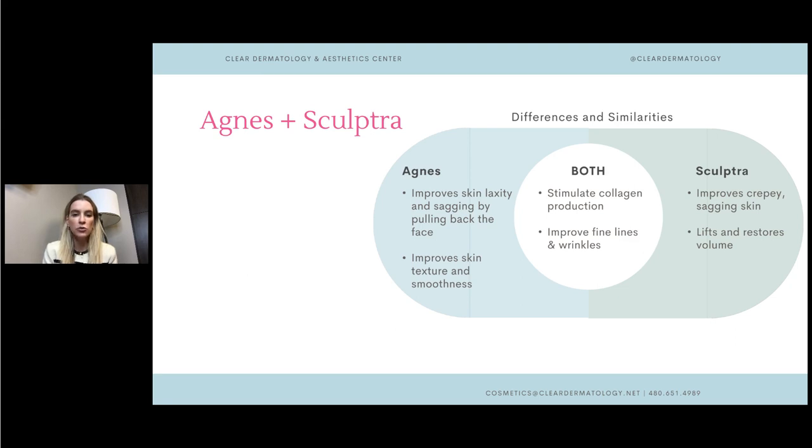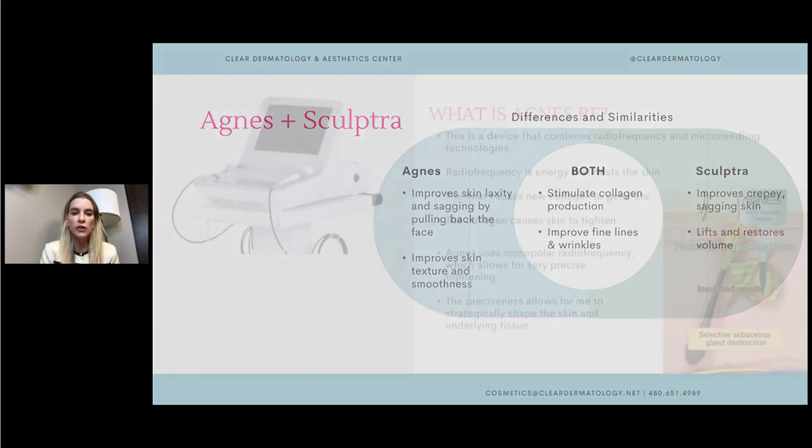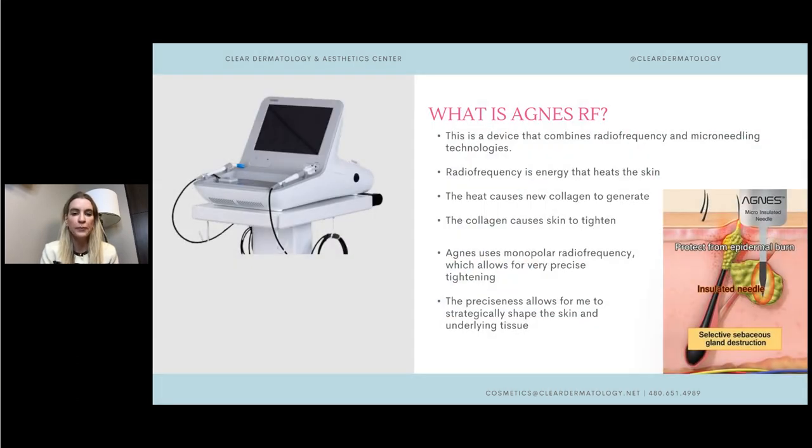So Agnes does more for this laxity, and I can really precisely target what we want to treat. And I often use it on the neck and lower face and around the eyelids. It improves the skin texture and smoothness because it's stimulating collagen. We talked about how both stimulate collagen and improve fine lines and wrinkles. Sculptra can help with the crepey skin, and it can lift and restore volume and structure, again, strategically in a very natural looking way.